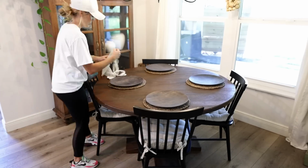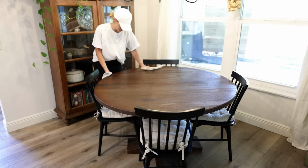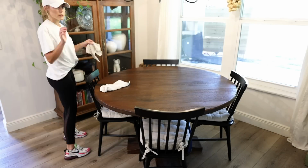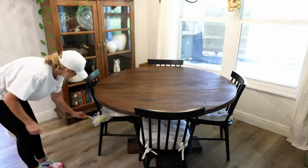So I call this the dining room. It's not. This is our breakfast nook, but oh well. Anyways, I'm going to start by wiping down the table, including all the place settings. Yes, I do keep my table completely set. I think it looks really nice. Plus, I actually get to use my place settings, which is nice.